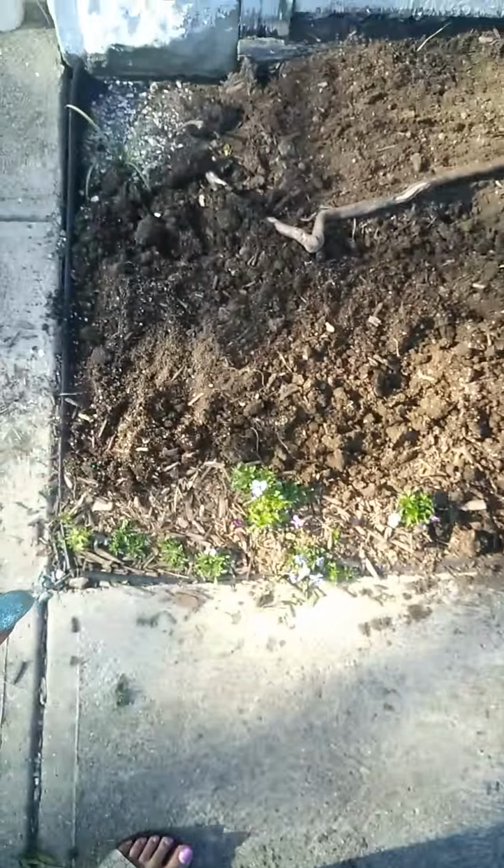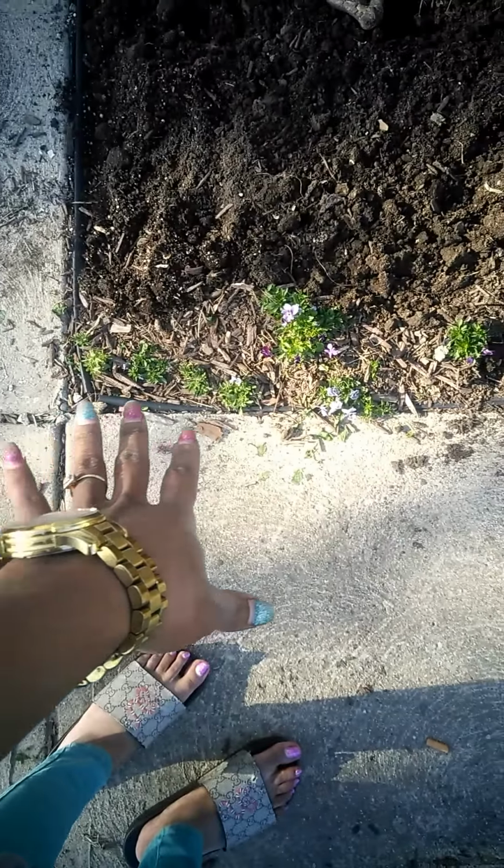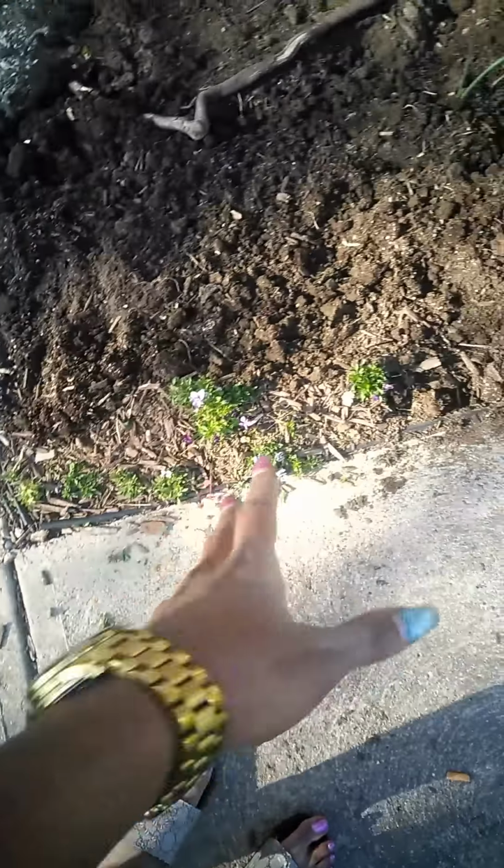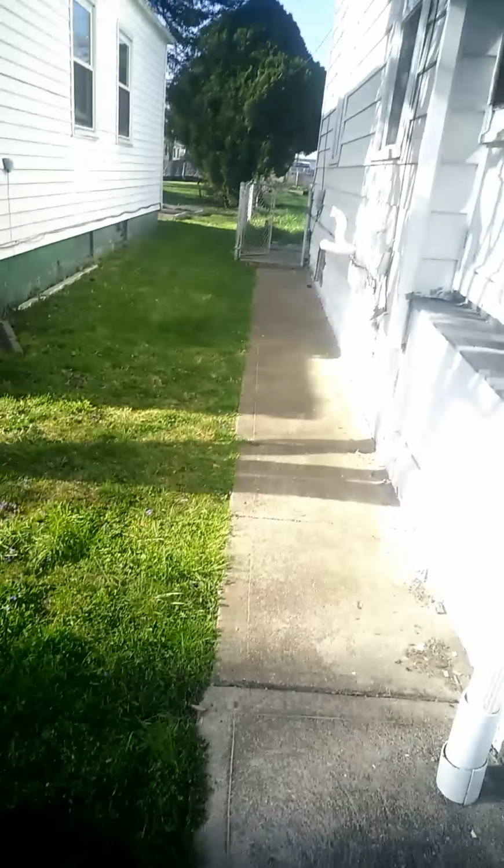So, I've flipped all this dirt. I tried to leave these flowers because I planted those last year. And those just started coming back, so I left them. I planted those last year, y'all, and they literally spread to everybody's yard. I mean, they're all in my backyard, all across the neighbor's yard.